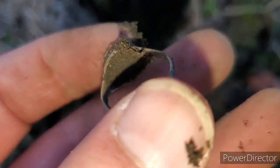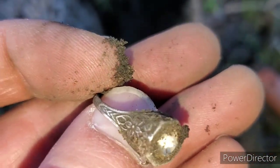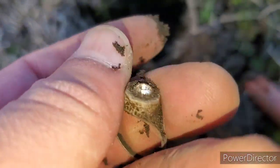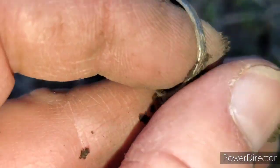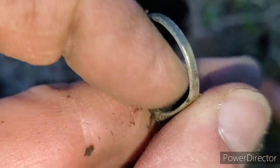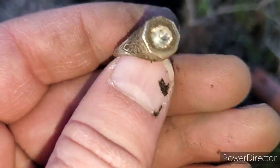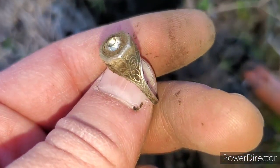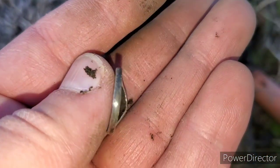Very happy with that. I'll clean that up better and see if we got markings on the inside, but there you go. Yard was not really producing much of anything. Couple of Wheaties and an Indian over there, but a lot of junk. But this thing was blowing my ears off. There you go. All right, we'll see you on the next. Starting to lose the light here, so gonna finish this up. Catch you on the wrap.